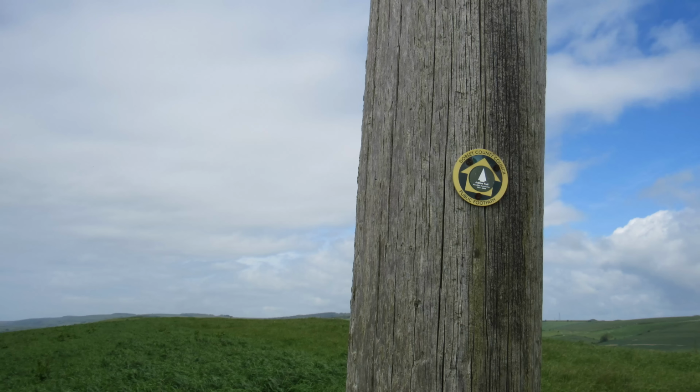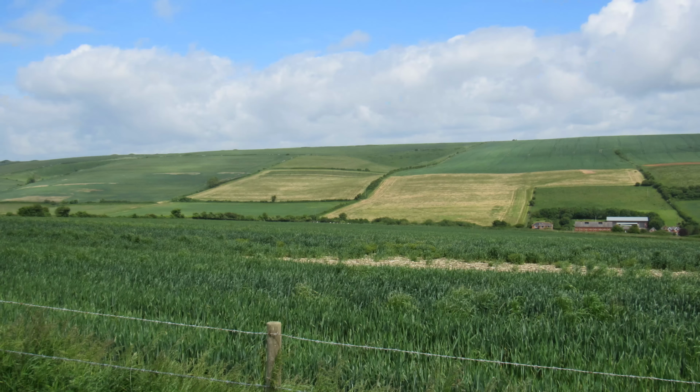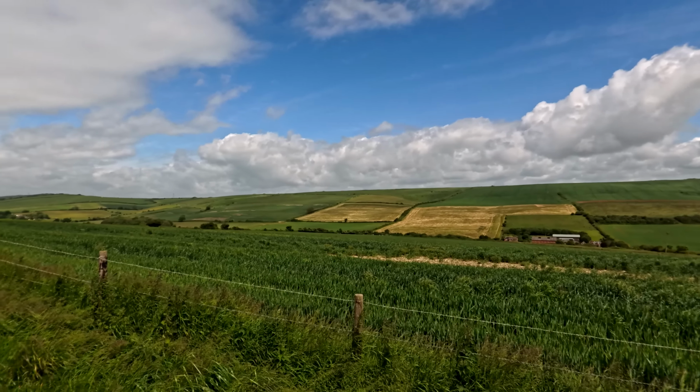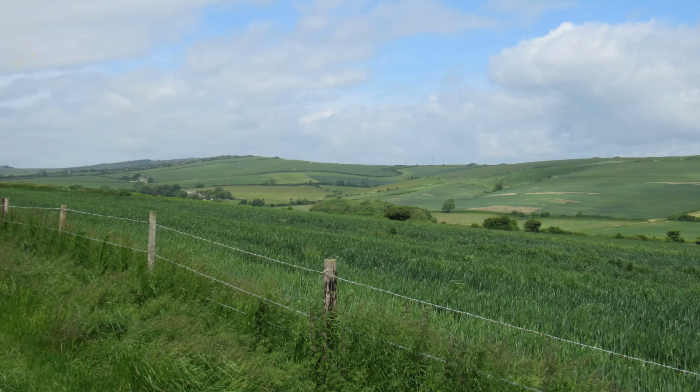Okay, well, let me have a little pit stop just to show you the view to the north. So I'm pretty sure that the top of that ridge is where we meet on the way back. But I've said this before and I'll say it again, very much your typical rolling Dorset countryside landscape. Beautiful.